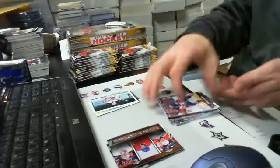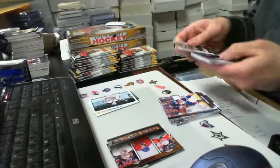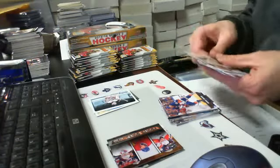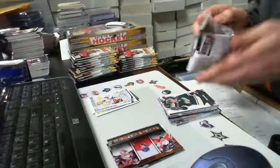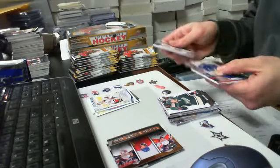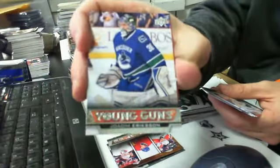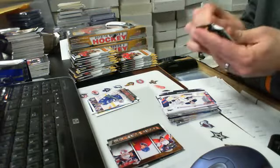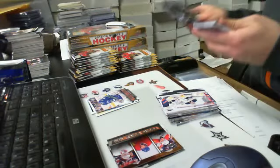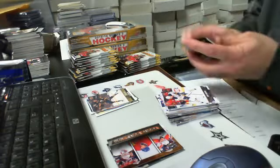Hockey Hero of Dominic Hasek for Buffalo. Rito Berra O-Pee-Chee Rookie for the Flames. Joachim Eriksson Young Gun for the Canucks. That's the other guy I was talking about, Daryl. Matt Moulson Canvas for the Sabres.